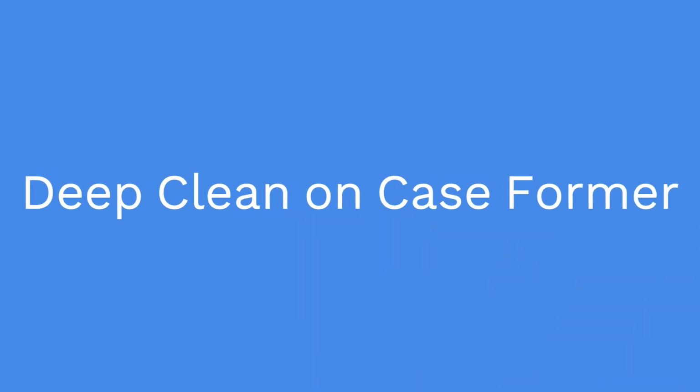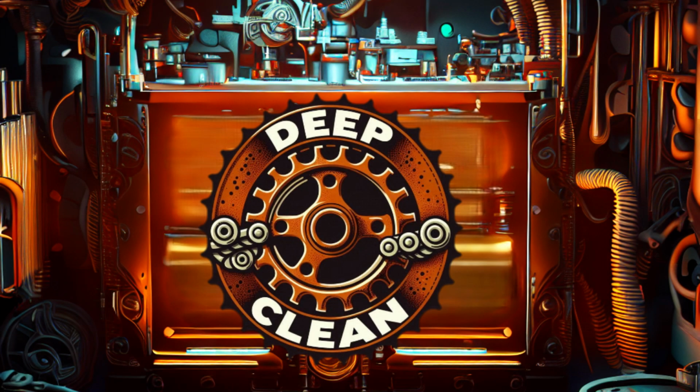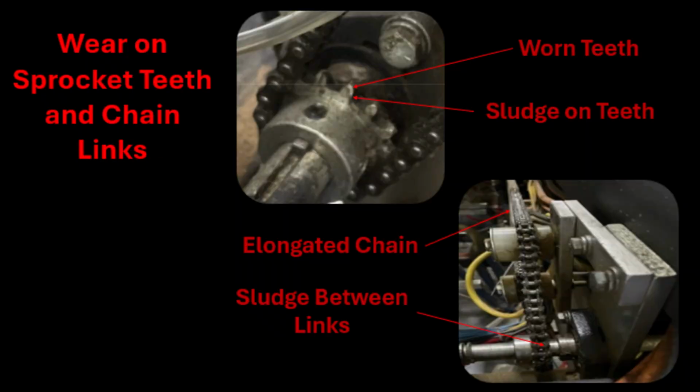Deep clean on case former. During the deep clean, the sprocket, chain, and supporting guides were shown to have serious wear and tear and excessive sludge buildup. Critical adjustment points for registration were not functional due to poor equipment health, such as adjustment flaps for the wings. Point 1. Worn teeth.